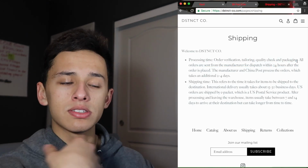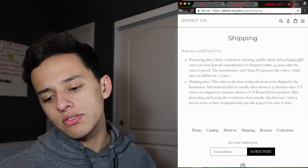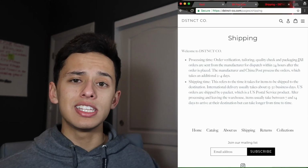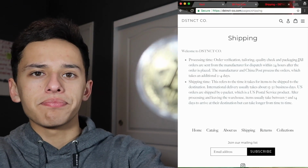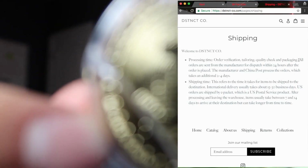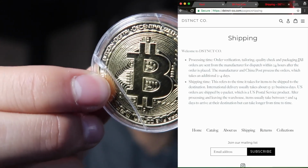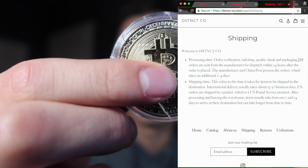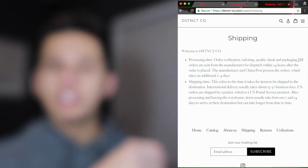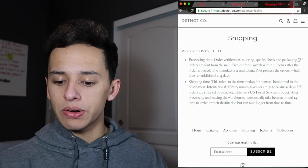So here's something I remember. You never want to say quality check. Look, I'll give you a good example. So I ordered this Bitcoin right here. Let's see if we can focus in on that actually. Let me move my face so it'll focus in. Yeah, so I ordered this Bitcoin, and look at the plastic, okay? As you can see, the plastic's all cracked up, and this is how I got it. Let's have this focus again, hopefully. Yeah, so that's how I got it. It wasn't like I broke it or anything like that.